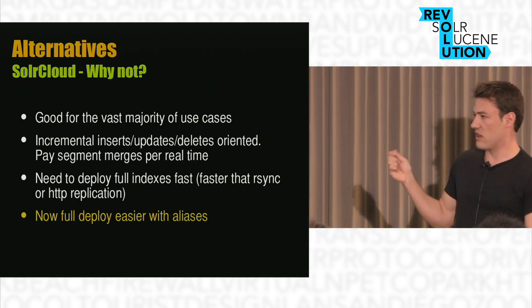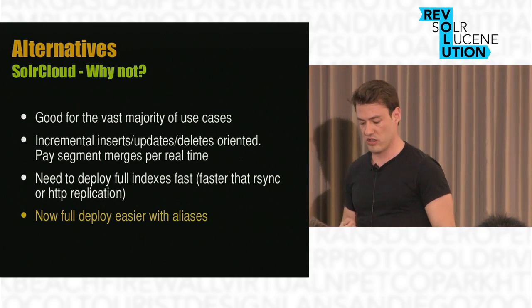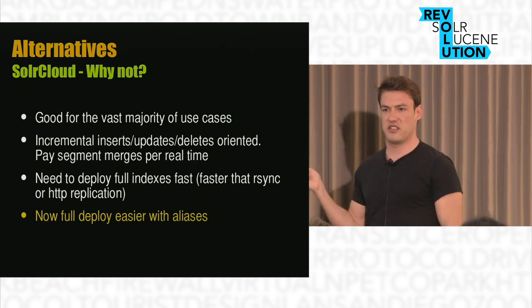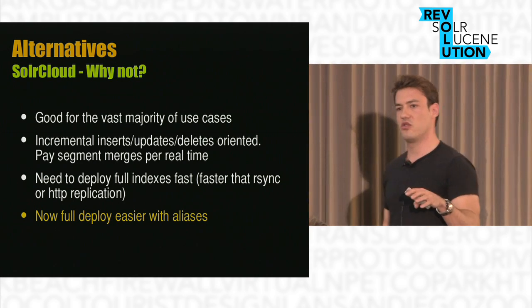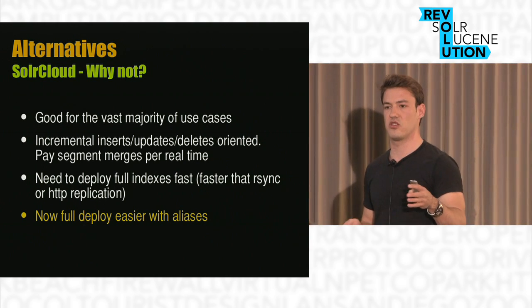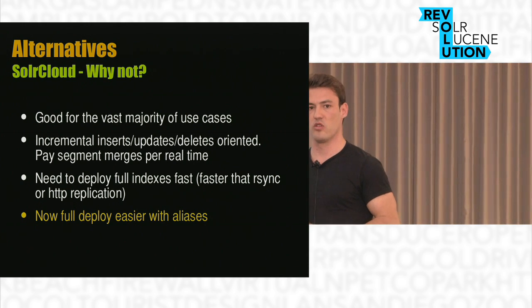Now, I think deploying a whole index into production using Solr Cloud is much easier due to the collection aliases feature. You can deploy a brand new index to another core, and then using the aliases, you can tell Solr that the new core is the production one, and automatically all the queries are going to start going to the new index.